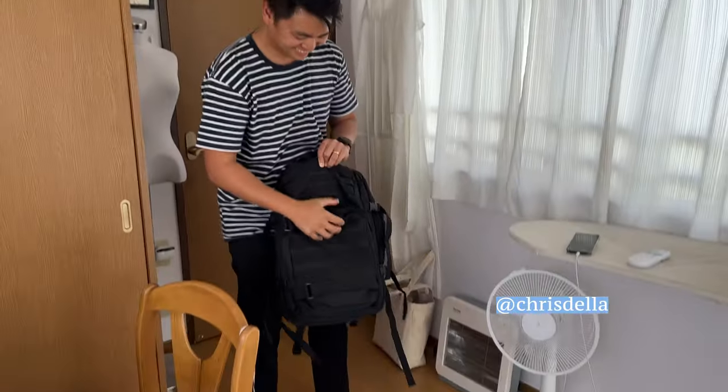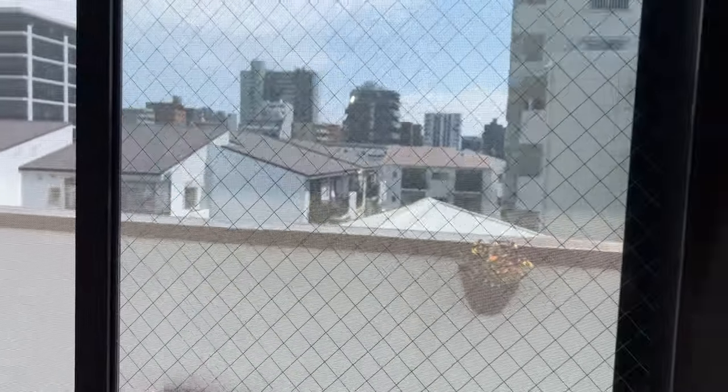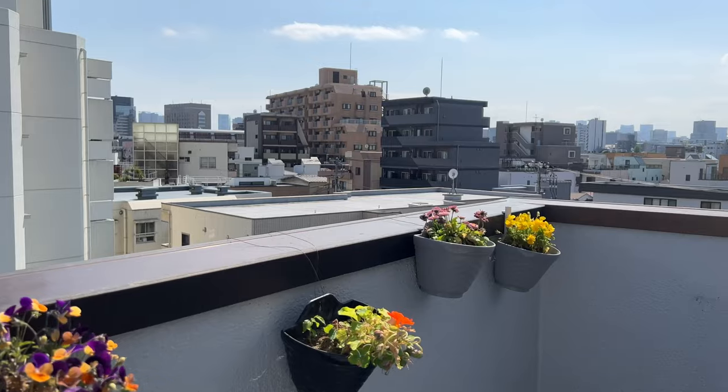Cameraman. This is so cool. Bought it. Did you bring your book to read? I brought my book. Okay, that's good. Oh wow, there's like a little balcony out here too.